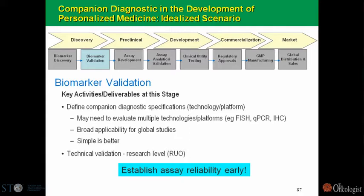And again, I just want you to think of the EGFR story to realize that even though it's the same growth factor signaling pathway, its biological means of activation and resistance is very different whether we're talking about lung cancer or colorectal cancer. So it's not just all biomarkers, it's biomarkers in the particular setting of that organ. And then certainly simple is better, so we need to establish assay reliability early.